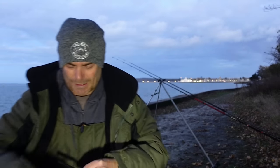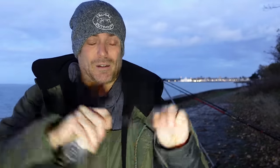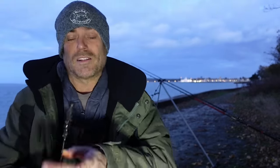So I'm just baiting up that black lug. Again, I'm just putting it on a needle. Folded it in half, so I've threaded half of it on the needle, then folded it in half, and then bound it up, so that when I put this on the hook, it's basically threaded up like a normal worm, but it will stay that shape. It's not going to just balloon when it hits the water or when you're reeling it in.